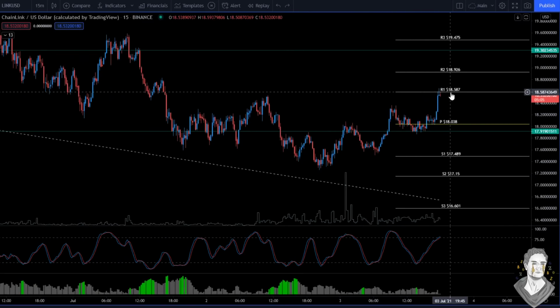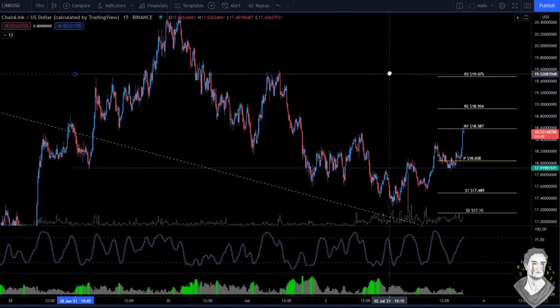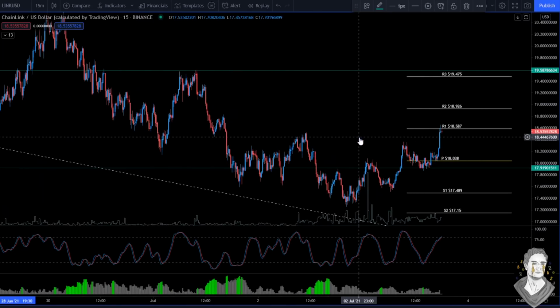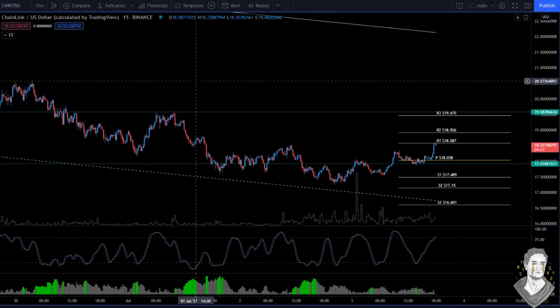So we're going to have to see if we can close above that 1858 region. The next target would be the R2 here at 1892. But based on holding the 1791 support that we have looked at here, we would need to be looking at a major resistance point up here, just above the daily R1 at the moment, 1958. I wouldn't get too excited on price action until we can reclaim that. If we can reclaim that, then I would be looking at a move all the way up to the $20 highs. So that would be a region to keep an eye on.